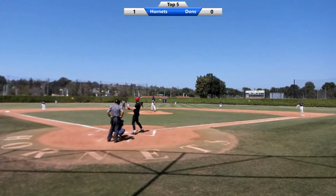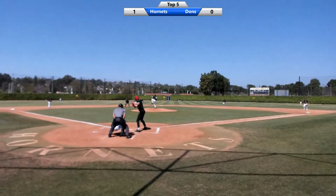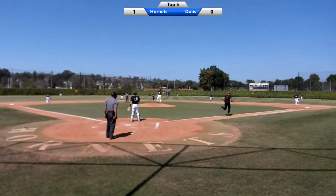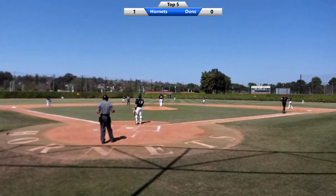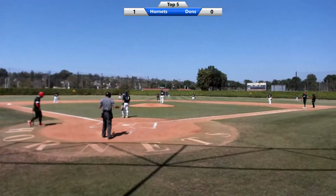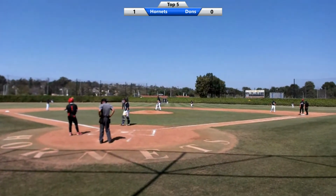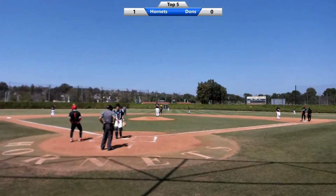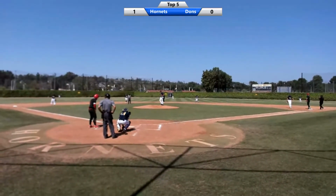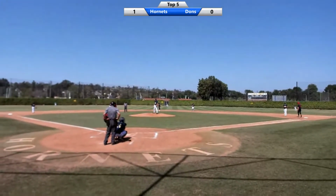So with a 3-0 count, Paschal's probably going to label this one right down the middle. And he ends up going fastball, but it stays too high. So Crenshaw on over at first. We were talking about Paschal cruising his way through the second, third, and fourth. Now all of a sudden he's got himself into a little bit of trouble here with runners on first and second. That's going to bring up the leadoff hitter, Micah Pitella-Wiggs.